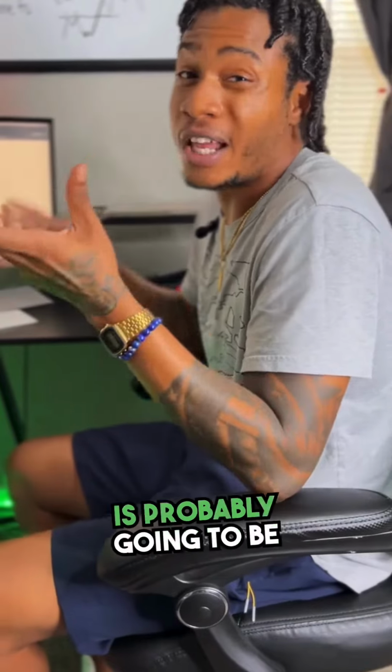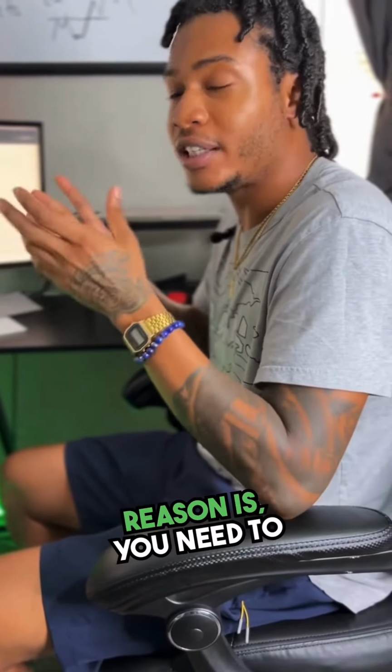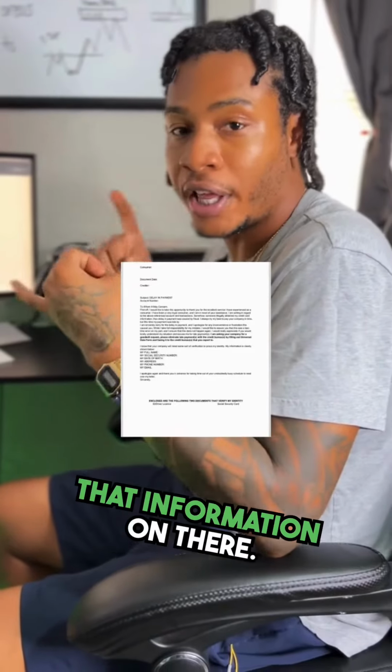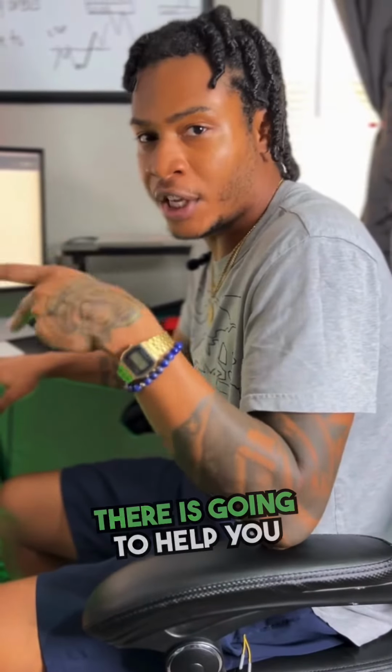The third thing is probably going to be your least favorite. This is actually seeing all the accounts that you forgot to pay, you didn't pay, whatever the reason is, you need to get these off of your report. So you need to start sending in dispute letters and disputing the information on there. And you need to start calling these companies and asking them for letters of goodwill if you got late payments. So those 2 things right there is going to help you out.